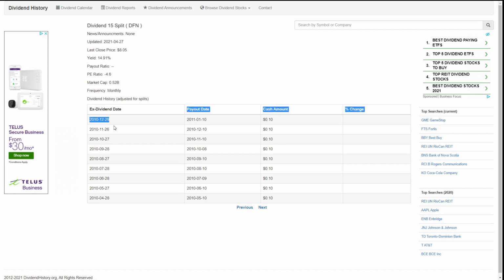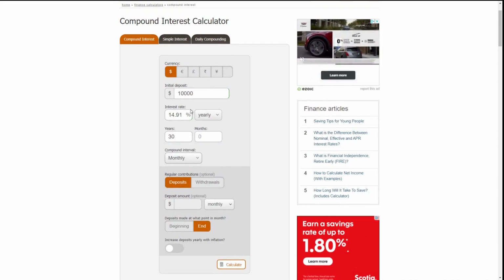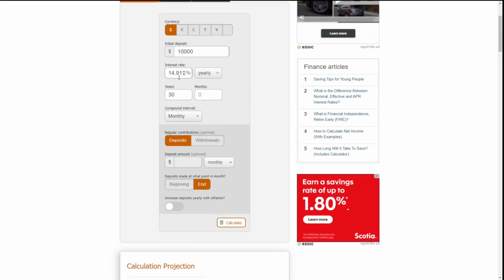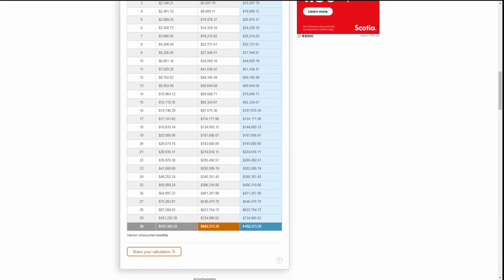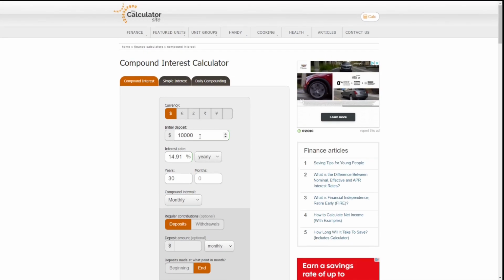But this is also given monthly, and this is really nice. And their stock price has also been increasing. I bought this stock at around $6.95 and currently it's at $8. So this has really been one of my better growth stocks, even though this is only a dividend play for me. So let's just go ahead and see how much a $10,000 investment would look like after 30 years. Let's see what DFN would look like. You can see that it would be around $852,000. Pretty insane, a $10,000 investment.